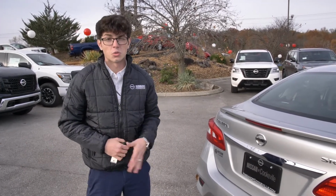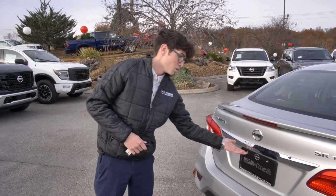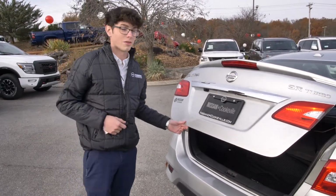All right, guys, so on the 2017 Sentra, you actually have 3 different ways to access your cargo space. One being the button on the upper left-hand side of the dashboard next to the steering wheel. You have a physical button underneath the trunk, and then, of course, if you hold the button on the key fob, the trunk will pop open as well. It's my favorite if you can't tell.